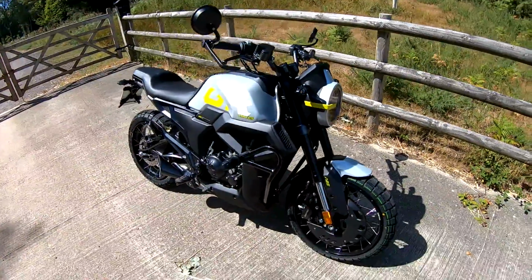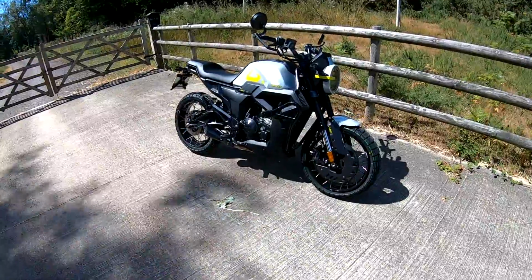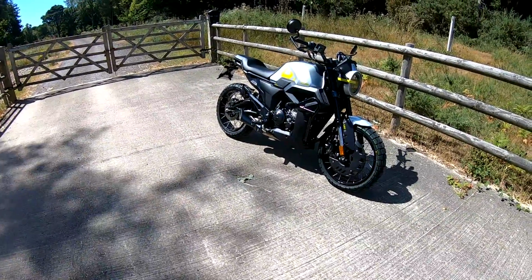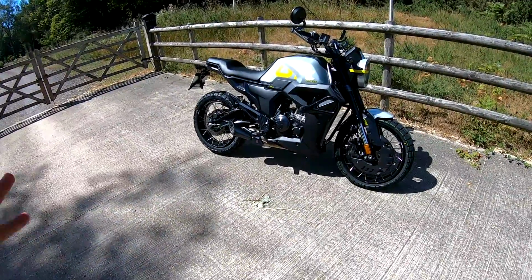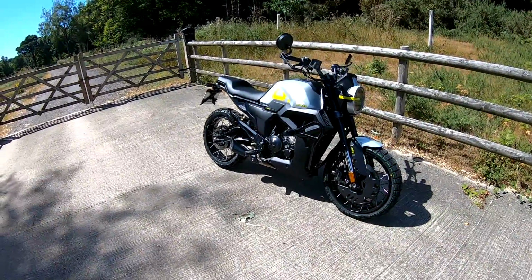Zontes GK125 just come out, very, very nice to ride, well priced, mega cool looking. Yep, I would have one of those if I was 17 again. Very, very nice looking bike, goes well, looks very cool as well, and it's got a nice sort of substance to it. It's not small, it's got a low seat height, but it's got a good sort of feel to it, and it looks great to ride.